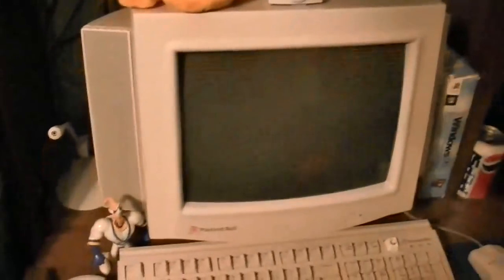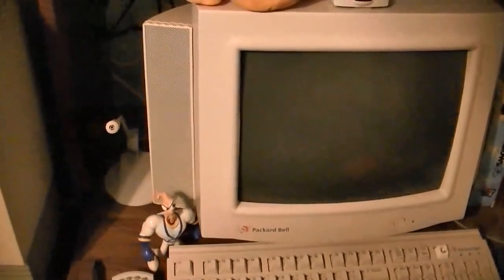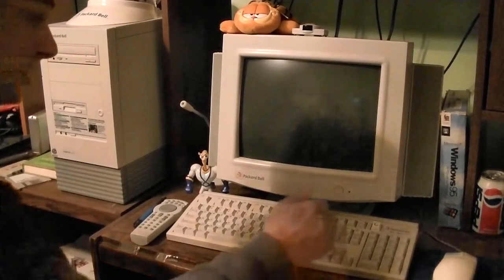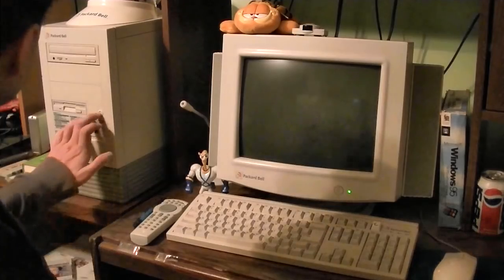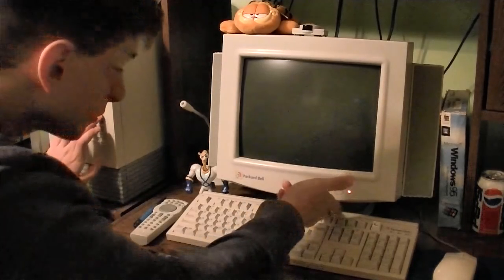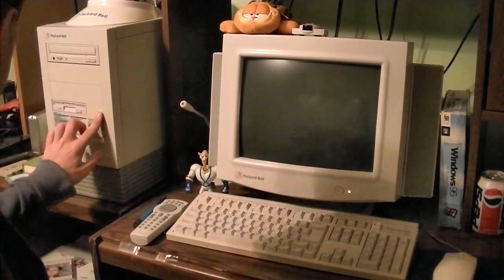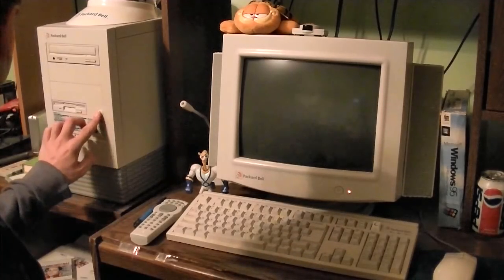So, let's position the tripod properly and fire this computer up. Alright, let's go ahead and fire up the old Pride and Joy. Turn the monitor on, brightness all the way up, and here we go. Been a couple of weeks since I've turned this computer on, but there's no reason why it shouldn't turn on.